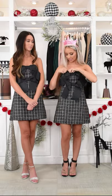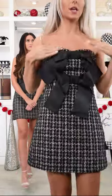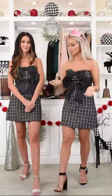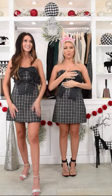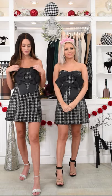But it does have this really nice little sticky band that a lot of the dresses have, which helps it cling to your skin and helps it stay up as well. Yeah, it's really comfortable, and I love the double bows. Usually you only get one, so the fact that it has two is really, really cute. I think it's just so cute and so fun.